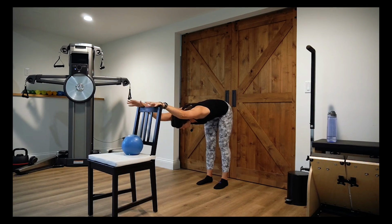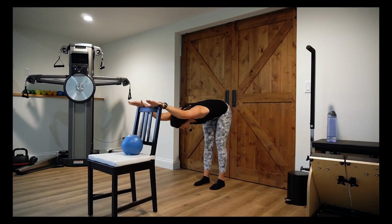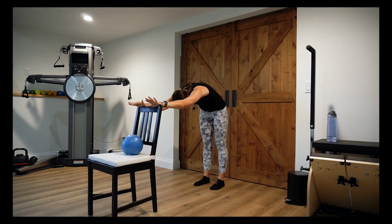And you should feel a nice chest opener, shoulder opener, and for me, that little bit of extension in that upper back, that thoracic spine, which always feels super good. All right, and then from here, all we're gonna do is take an inhale, holding where we are. Exhale, tuck the tailbone, draw the belly in, and we're rounding the spine.